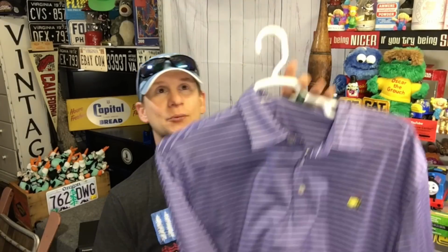A lot of it is golf attire. We did list a few of the hats, but a lot of it is golf attire and should sell for pretty darn good money. Under Armour stuff, Nike Dry Fit, and this was a good one. This one sold for $24.81.